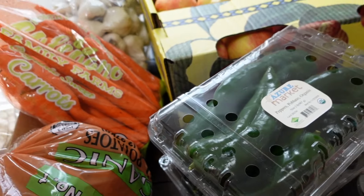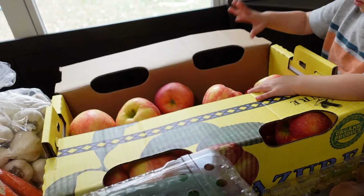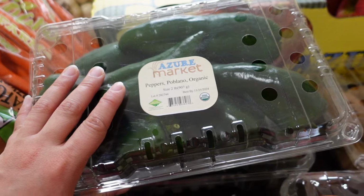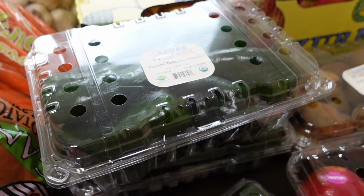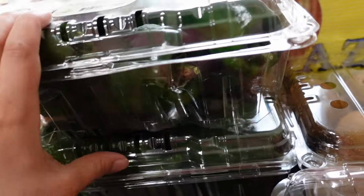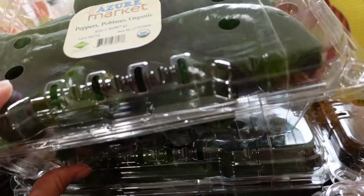I am going to have some food preservation projects to do. Every year I like to buy a case or two of Poblanos. We use this as a base for our gumbo as well as in white chicken chili. And I just chop it up and freeze it in baggies, maybe about 2 peppers per bag. And then it's just super convenient. We always have organic Poblanos on hand that way because I can't find organic Poblanos in the store.